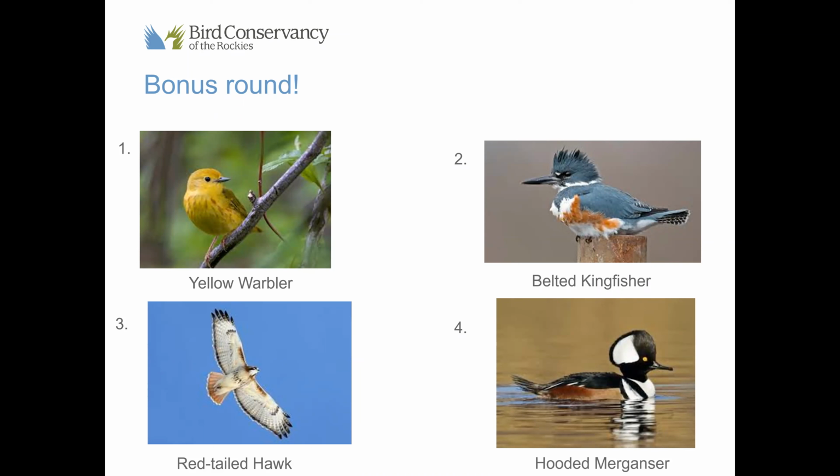And number four is the hooded merganser. Out here in Colorado, we get a lot of really amazing ducks, especially in the wintertime when they're migrating down here. And the hooded merganser is one of those beautiful male ducks that we can see. So good job, everyone. Thank you for participating in our fun learning celebration.